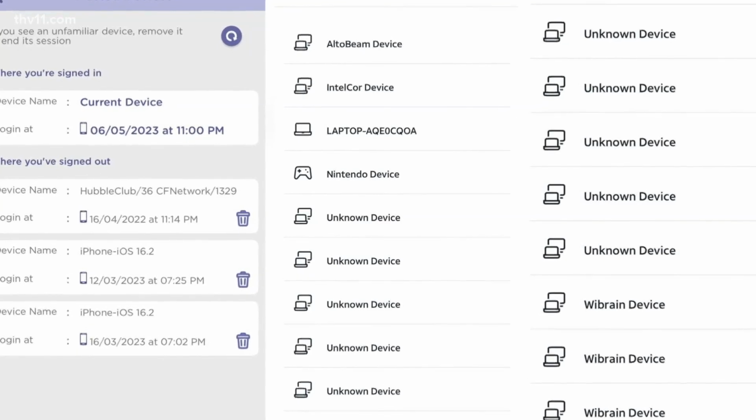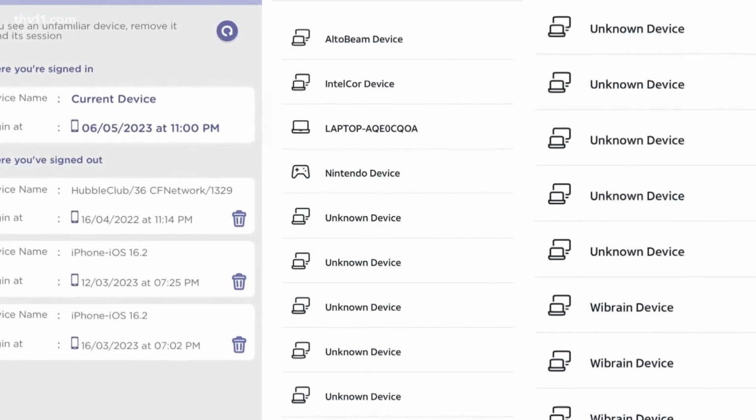I felt so violated. We found tons of users previously signed in. I've blocked all of those. I have a list of them. And a lot of foreign devices that we don't use.